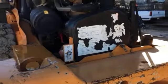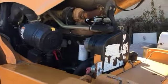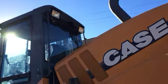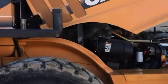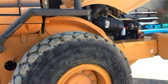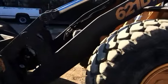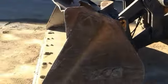This machine weighs 27,877 pounds. The highest point is 11 foot, which is the top of that cab right there. The transportation length from the end of that counterweight to the front of this cutting edge is 24 feet. The width of the bucket is 8 foot 5 inches.